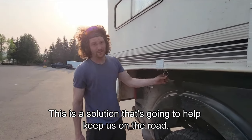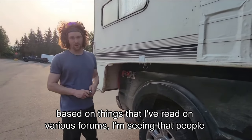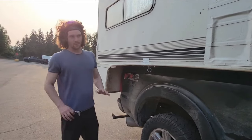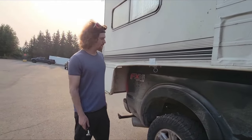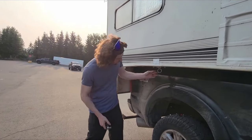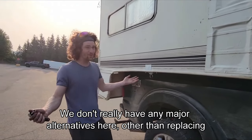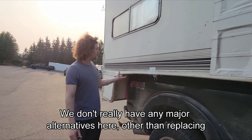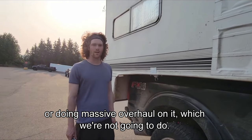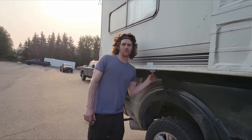This is a solution that's going to help keep us on the road. And based on things that I've read on various forums, I've seen that people have been able to use ratchet straps successfully for years. And it's not ideal, I know that. But hopefully it works. If we have to make adjustments, we will. We don't really have any major alternatives here, other than replacing the camper or doing a massive overhaul on it, which we're not gonna do. So this will keep us going, and I'm comfortable with it.